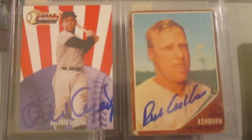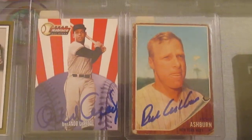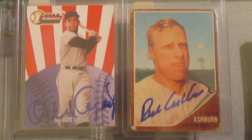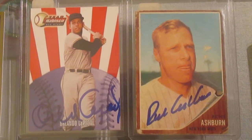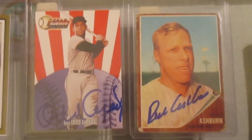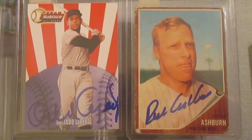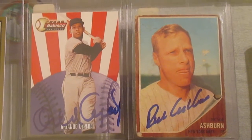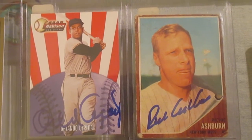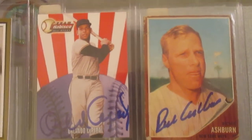And then also additionally had this Richie Ashburn from '62. I looked up online, and I have autographs of both Cepeda and Ashburn already PSA certified. So I was able to compare them, and they look legit. And then looking online, doing a little bit more research, these guys' autographs look exactly identical to the ones on these cards, although they're not graded or certified. So I didn't pay a whole lot for them, just picked them up.